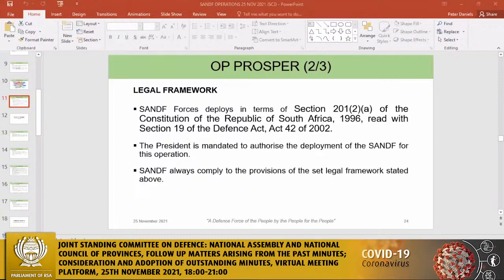The legal framework governing Operation Prosper is different to the other operations that we have presented. It is governed in terms of Section 201(2)(a) of the Constitution, read with Section 19 of the Defence Act. Therefore, you will see that only the president is mandated to authorize the deployment of the SANDF for this operation, not the minister. But we are confirming to the committee that the SANDF will always comply with the provisions of this legal framework.